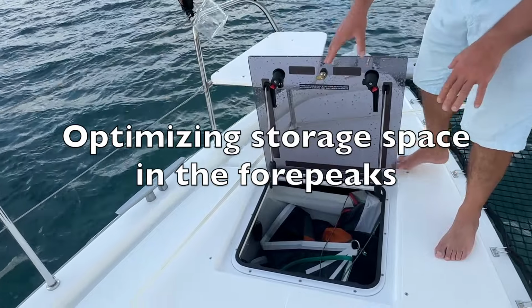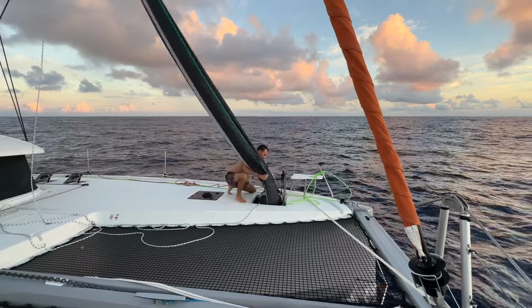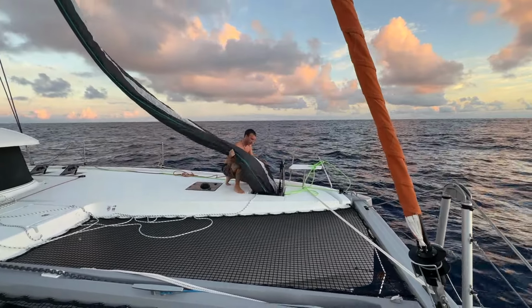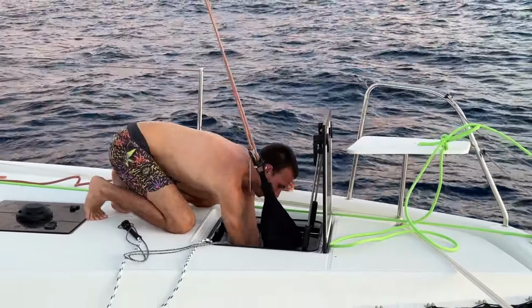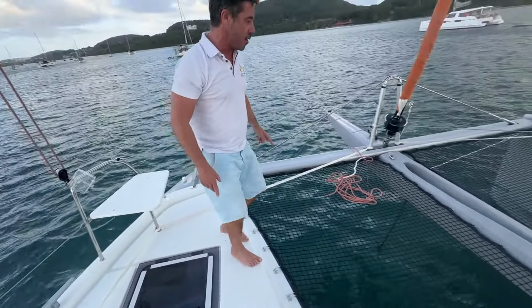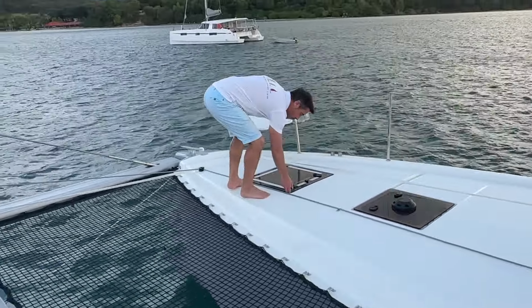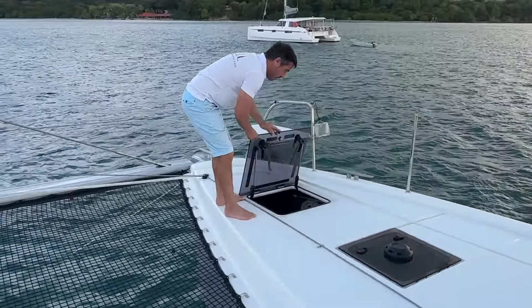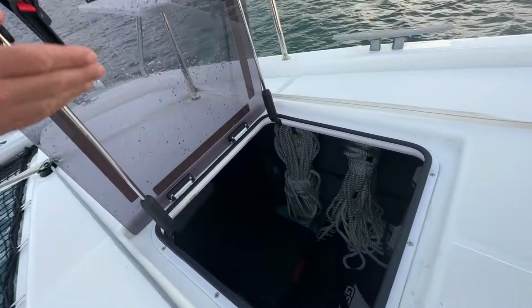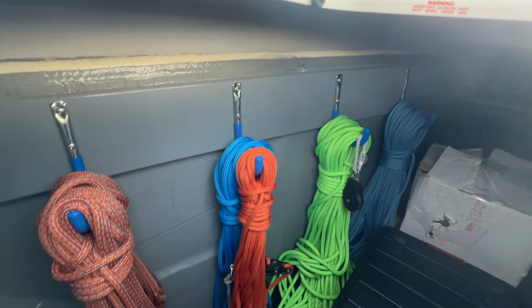If you look here, our partner Marybois built a bag for the parasailer. When we lower the parasailer, it can go directly into the bag here, and then we can push the bag forward to make space for other things. On the other side as well, we did some special storage. Here with Marybois we created a space for storing ropes and fenders. You've got hooks, so you can hang your ropes here and it's all neat and tidy.